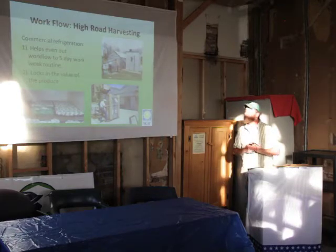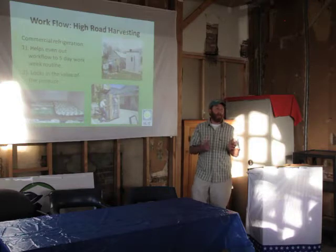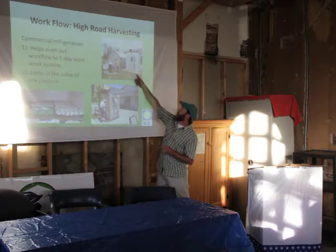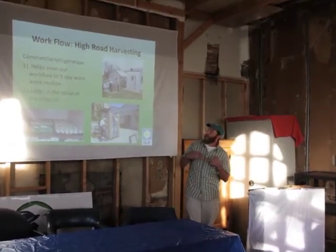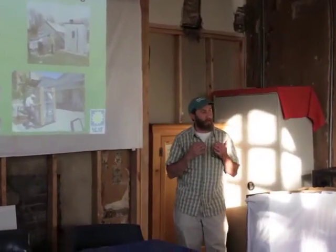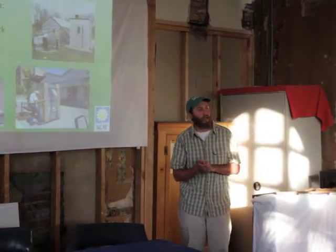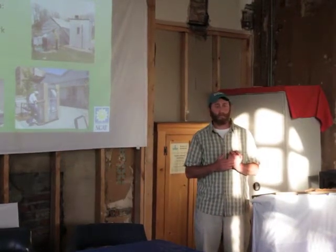Commercial refrigeration. It could be a big expense. I've gone to estate sales. I've had convenience stores donate coolers before. This was grant funded, so they had a concrete pad and a commercial cooler. But the idea again is allowing me to harvest throughout the week, not being bogged down just until the last day, and I'm locking in that value, that nutritional value, the appearance, the quality of that product. So by the time I get to market, I still can get that premium price.